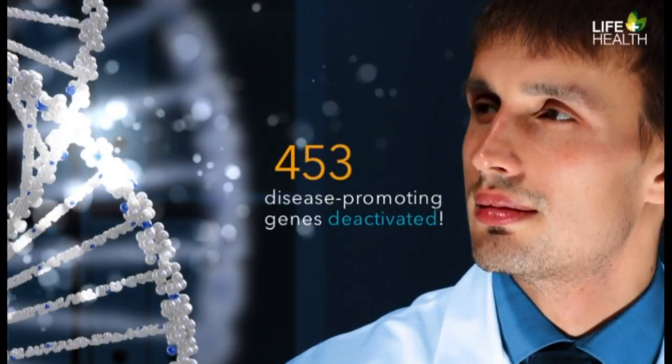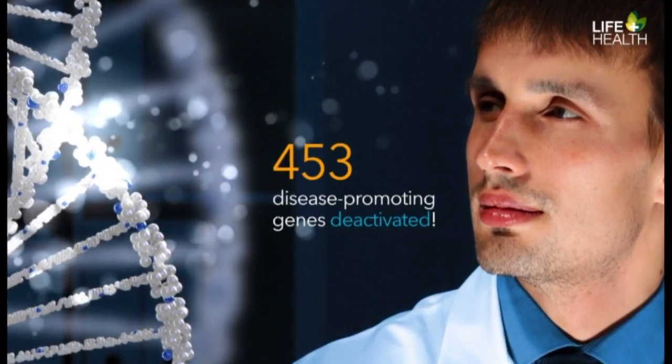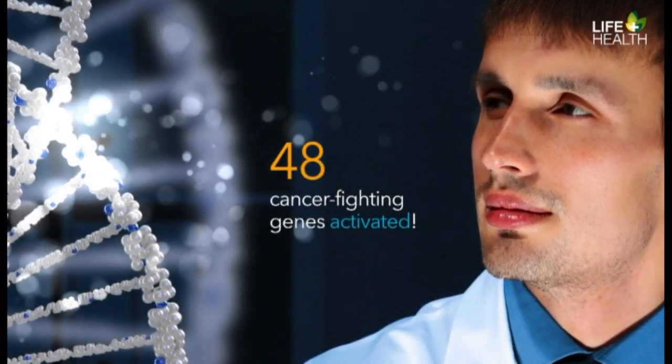453 disease-promoting genes that were active before the study were now deactivated. And 48 cancer-fighting genes that were inactive are now activated. Just 3 months of healthy habits had turned the good genes on and the bad genes off. Is it possible for diabetic patients to experience similar results?